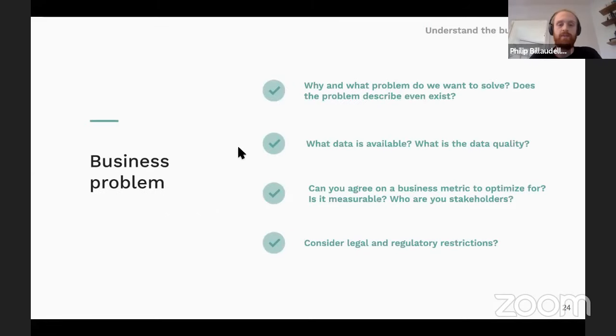So maybe just to recap, what is important when trying to understand the business problem? What are the questions that we're trying to answer? First, to reiterate, why and what problem do we really want to solve? That also leads us to a question, talking to people: which data do we actually have available? Because that will of course lead our feature engineering approach, and how we can define the target variable. Do we have to gather additional training labels by employing humans or other ways?